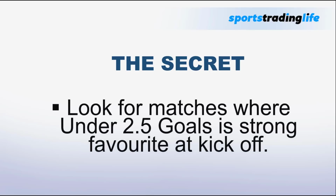So let's just get into this in a bit more detail. In order to find times when the market is wrong, you're going to look for matches where under 2.5 goals is a strong favorite at kickoff. So we're talking 1.70 or 1.60, 1.50, anything lower than that on under 2.5 goals. That means that the markets are not expecting many goals in this match at all. So they're heavily expecting this match to finish under 2.5 goals. And that should give us a nice generous price on over 2.5 goals, which could be 2.50, 2.60 or above. So that is a good place to start already.